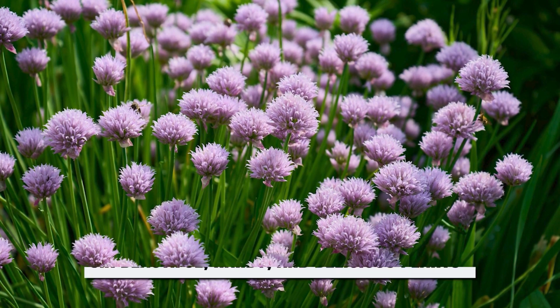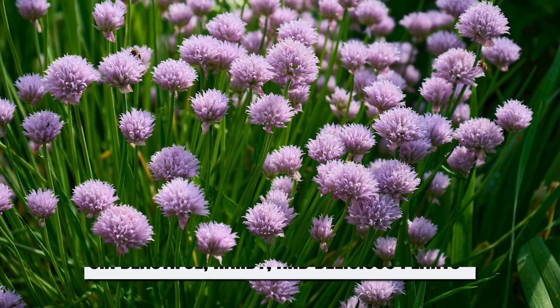So there you have it, 6 beautiful, hardy, and delicious plants that can transform your garden.